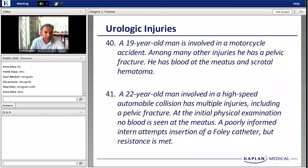A 19-year-old man is involved in a motorcycle accident. Among many other injuries, he has a pelvic fracture. He has blood at the meatus and scrotal hematoma.